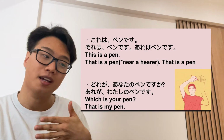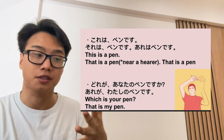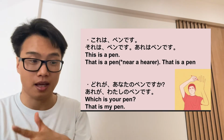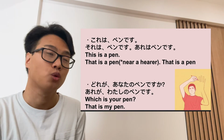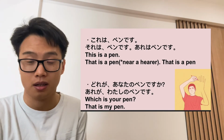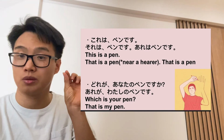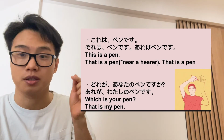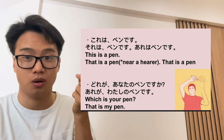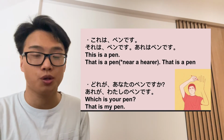それはペンです. And that is a pen, closer to our hearer, listener. And あれはペンです. That is a pen, right? And next, for the question, どれがあなたのペンですか? Again, we have to pay attention to it. When using どれ, the subject marker is が, not は, right? どれがあなたのペンですか? Which is your pen?